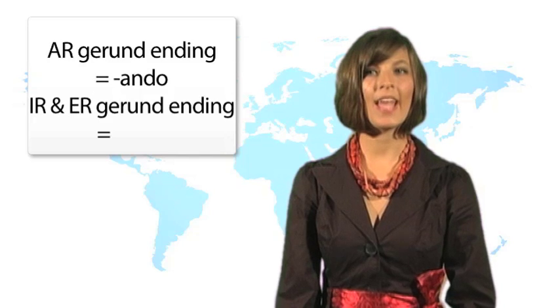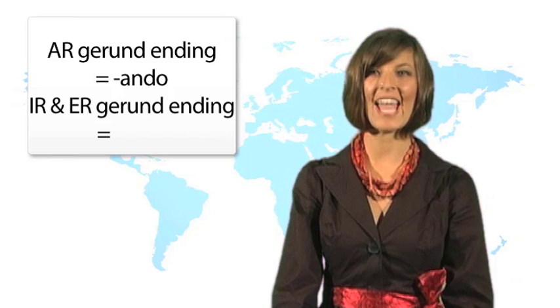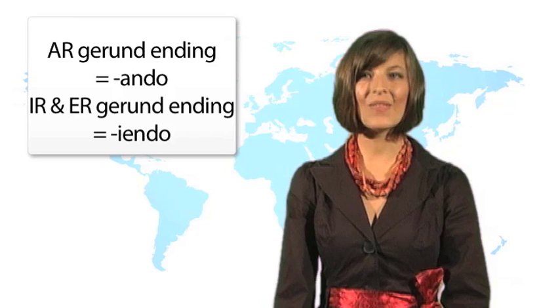Muy bien. Do you think you have the hang of conjugating AR verb gerunds and using estar as a helping verb? All you have to do is conjugate estar to the subject, take the AR off the infinitive, and add ando. Not too bad, right? While IR and ER verbs are even easier since they share the exact same ending. And it makes sense, right? Ando is the ending for an AR verb, and it starts with an A. And the gerund ending for IR and ER verbs have both an I and an E in it. I-E-N-D-O.